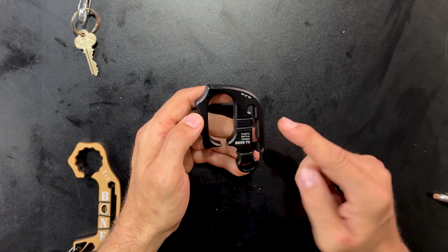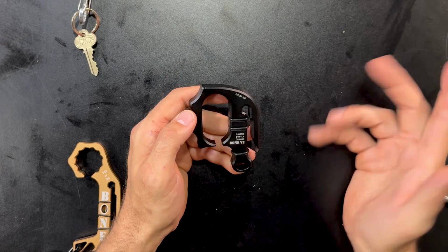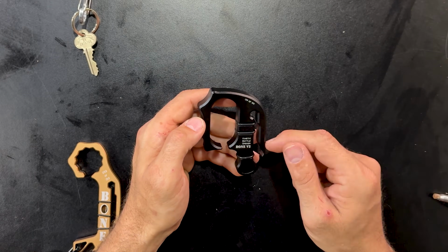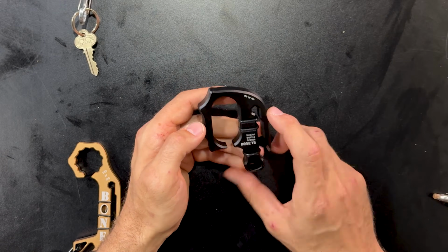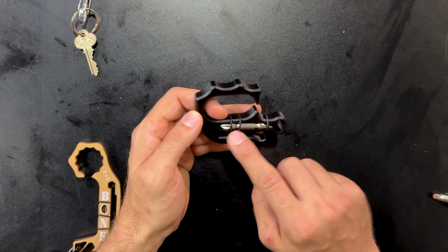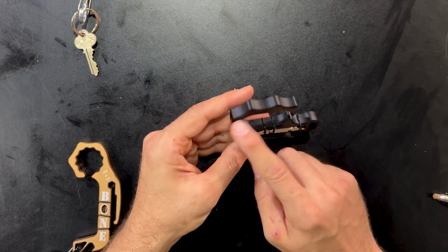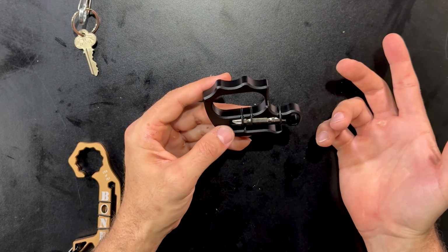Okay, this is now the V2. So it was the V1 prototype, then the V1. V1 prototype never got seen by anybody but me. This is the V2, so this is the second iteration. The big change here is that it now has a screwdriver bit. The V1 did not have the screwdriver bit. This doesn't have a wrench here, which really isn't necessary.